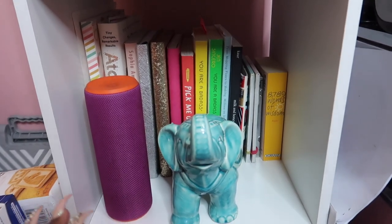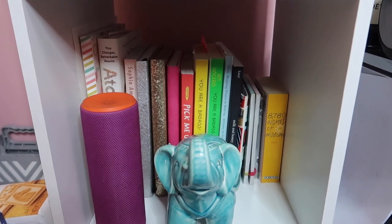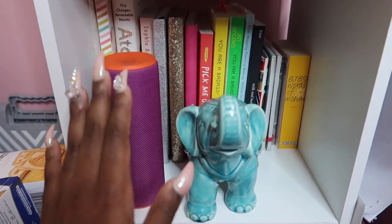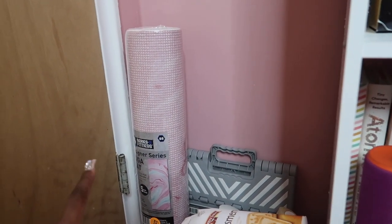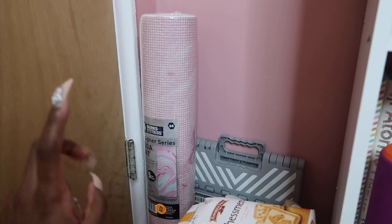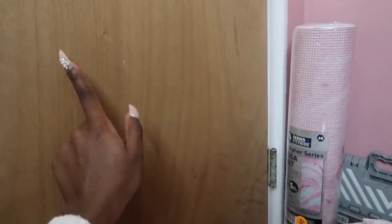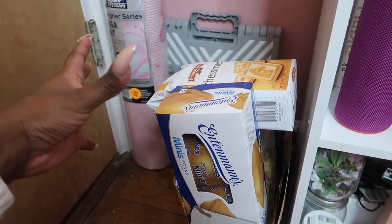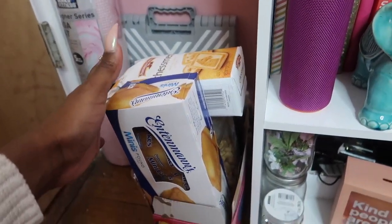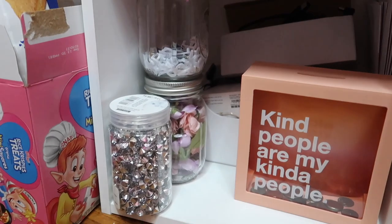Moving downward, I have my mini bookshelf. So a lot of the books that I've read, journals, my elephant, my UE Bloom speaker. Right next to this, I have, don't laugh, but right next to this, I have my yoga mat that I still need to open. I'm trying to get back into yoga. I have my step stool because I use that sometimes to get in my closet because I'm just too short. And my snack bin. So sometimes I feel like I need a snack and this is where I usually get them from.